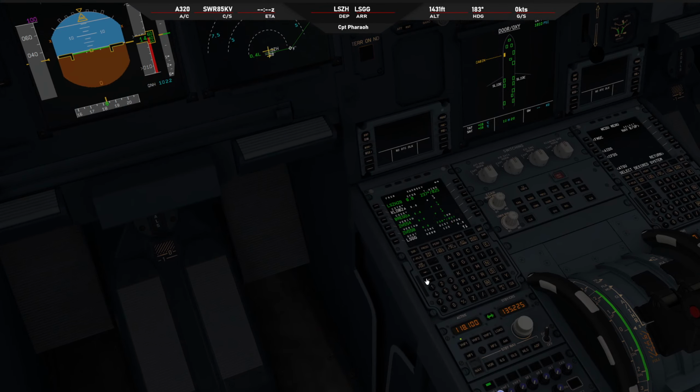So we have our initial load sheet. So what we're going to do is get our init B's in there. So we are taking with us today 165 passengers and 2.6 tons of cargo. So we'll get our initial ZFW in from our initial load sheet, which is 60.4 with a center of gravity of 26.9. Of course, we'll verify this once the final load sheet is out. Our block fuel today is 4.6 tons.